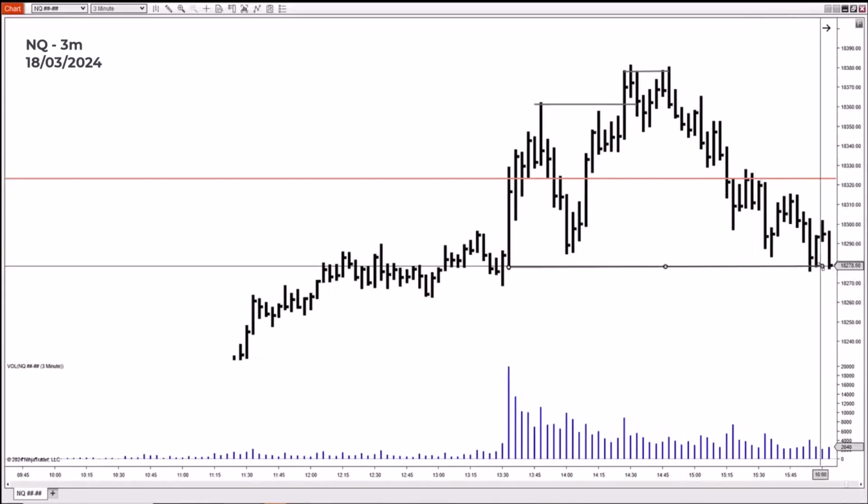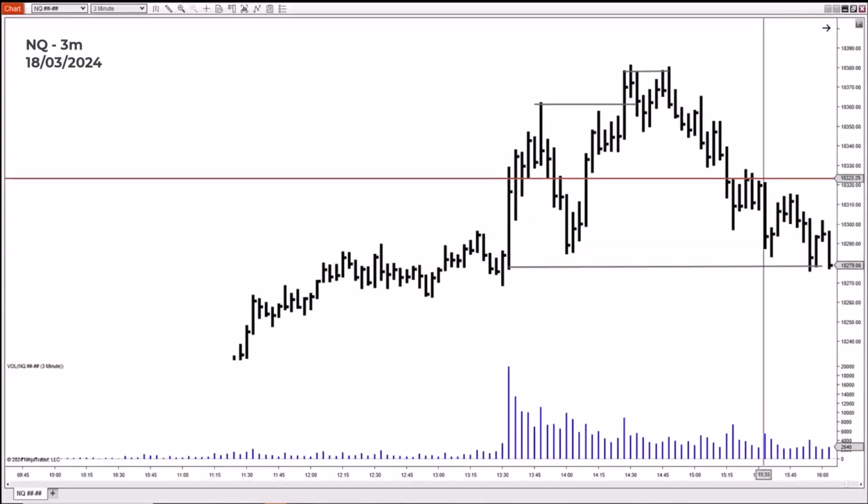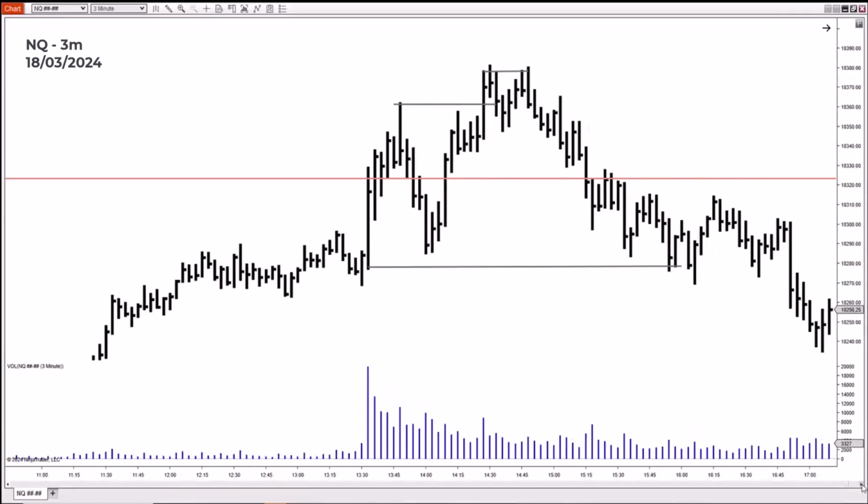There's just no buying power against that selling as well. We do come down here. What do you notice? Poor buying. Move your stop above here. I won't go into the full ins and outs of it, but we do come down to make lower lows.